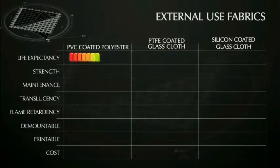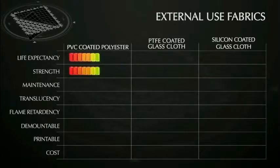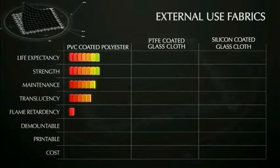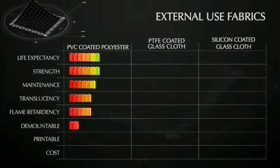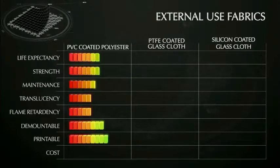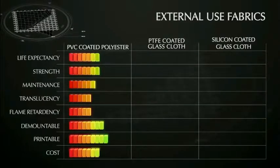PVC-coated polyester scores well when measured in terms of its strength. It is easy to dismantle and print on, is relatively cost-effective, and requires moderate maintenance. However, it doesn't last as long and has a lower light transmission than other available fabrics.